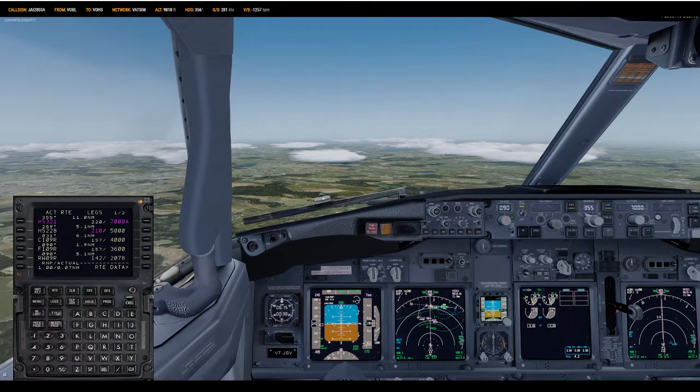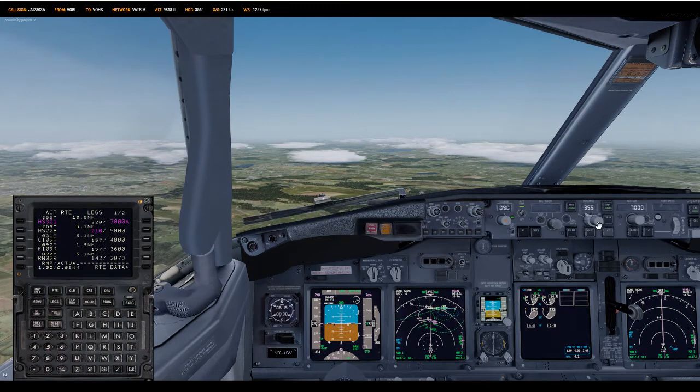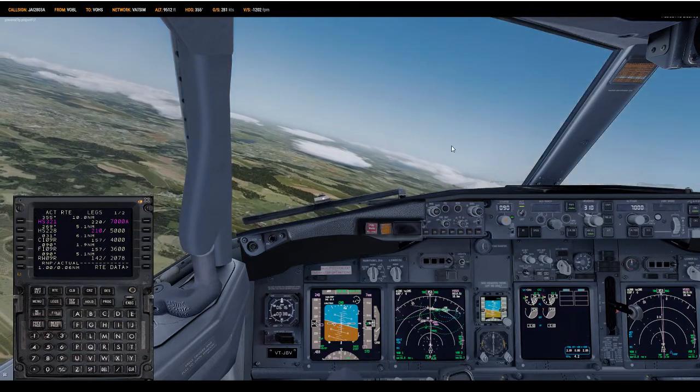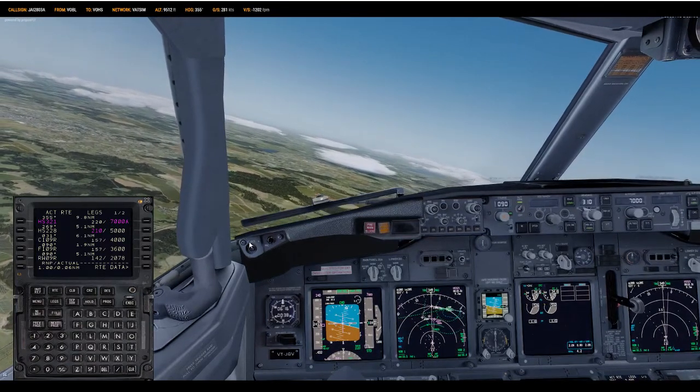JetAirways 2805, turn left heading 310. Left heading 310, JetAirways 2805. JetAirways 2803, descend 7,000 feet, QNH 1018.